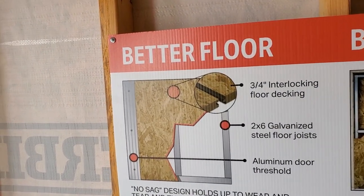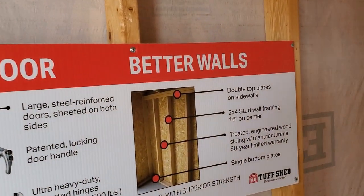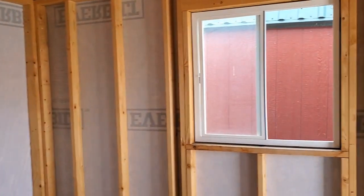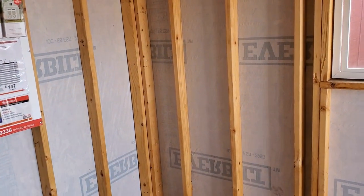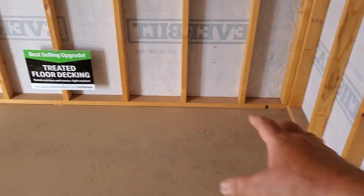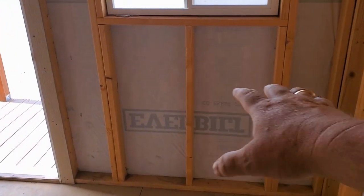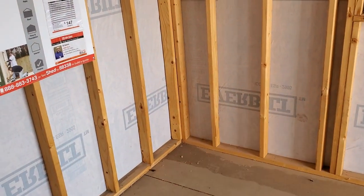Interlocking floor, galvanized steel floor joists, blah, blah, blah. 2x4 stud wall framing on 16-inch centers. A couple windows. Pretty simple, but that's exactly what I want, is simple. What I want to do is put a full or twin bed here in the corner, maybe a queen, maybe a little kitchen cabinet right here with a sink, and I want to put a little wood stove in the corner.